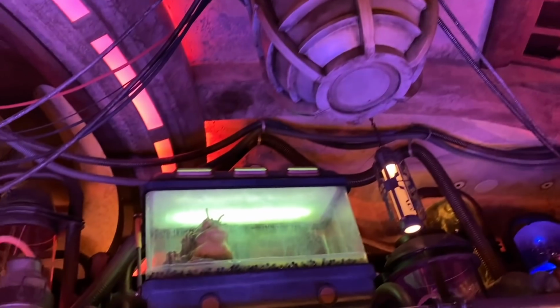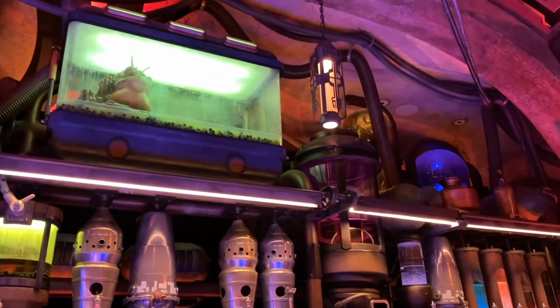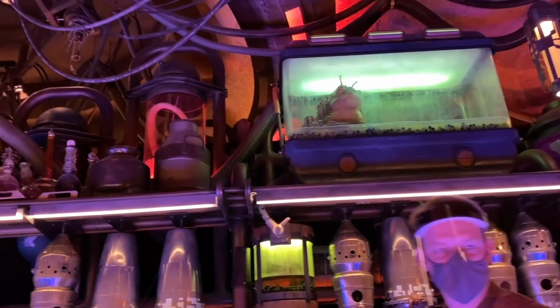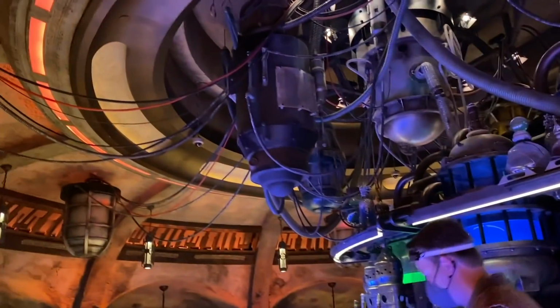If you haven't been in here, Oga's Cantina is like the watering hole here on Batuu. It reminds me of the Cantina from A New Hope, and I love it in here. It's like part college bar, part, I don't know, space bar, part hole in the wall. It's so much fun in here, and part dive bar, I guess. And it lost a little bit of the fun when the parks reopened because they have to space everybody out so much.